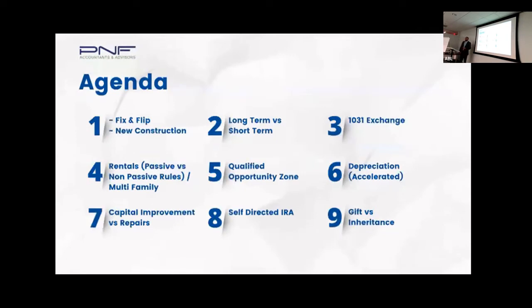So there's 9 topics we're gonna be talking about. The first one is the fix and flip. Second one will be the long versus short-term, the 1031 exchange, the famous 1031 exchange. We're going to take it to a different level. The fourth is all the rentals and the passive rules, and then the qualified opportunity and depreciation, and then capital improvement and repairs, self-directed IRA. A lot of people have been using it, and gifts versus inheritance.